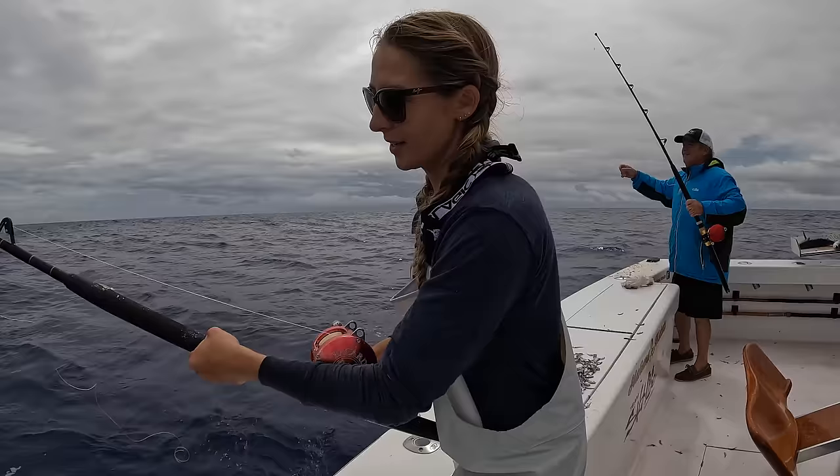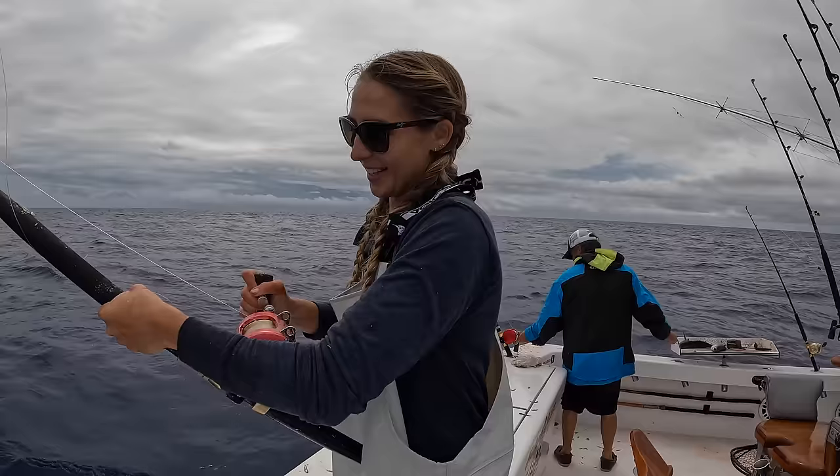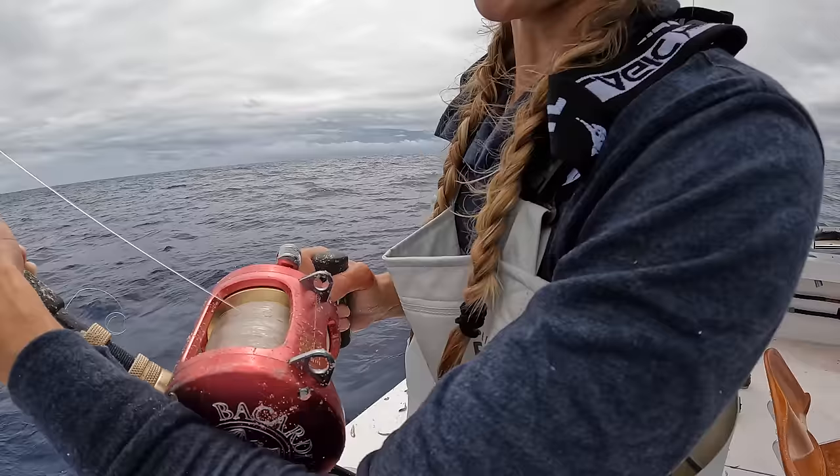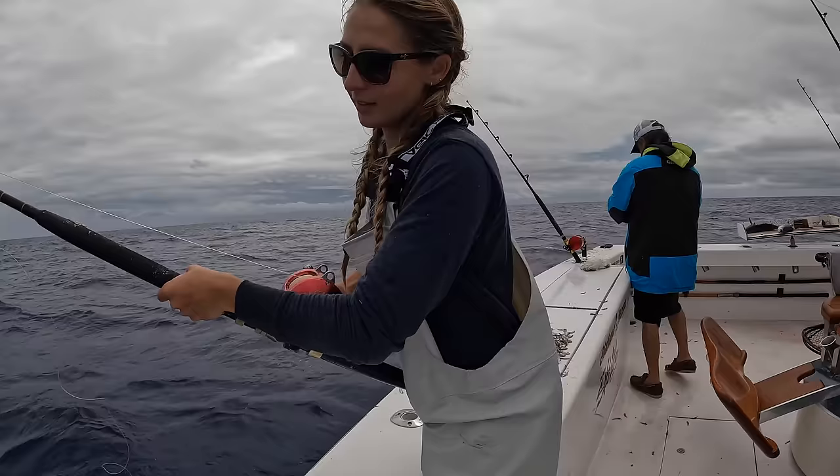Mr. Mike's been putting some sand balls down. As you can see, the reel and rod are covered in sand. If we did that back in Florida, man, there'd be a lot of captains freaking out. But his reels are still working pretty good, so I must not be doing that much harm. Come on, little guy.